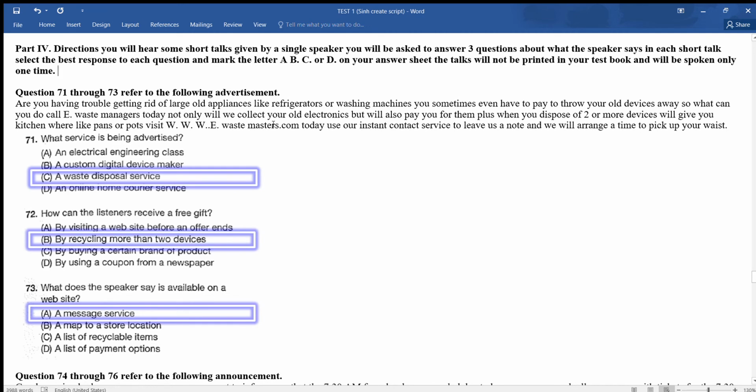Visit www.ewastemasters.com today. Use our instant contact service to leave us a note, and we will arrange a time to pick up your waste. Number 71. What service is being advertised? Number 72. How can the listeners receive a free gift? Number 73. What does the speaker say is available on a website?